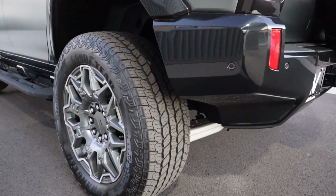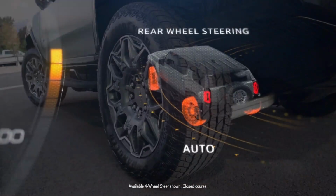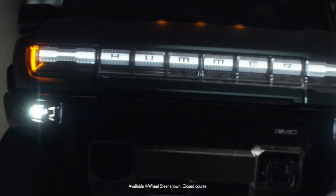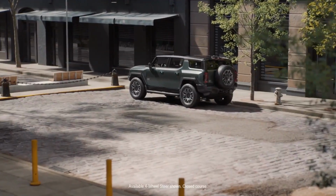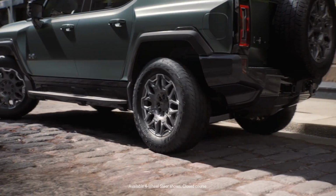And then, as I'm sure you've seen in other videos, the Hummer EV pickup truck and SUV comes with rear wheel steering. So you can turn this upwards of 10 degrees to make your turning radius a little bit better. And honestly, just driving around this parking lot and on the road, I've noticed this thing does have a pretty good turning radius for a vehicle this large.